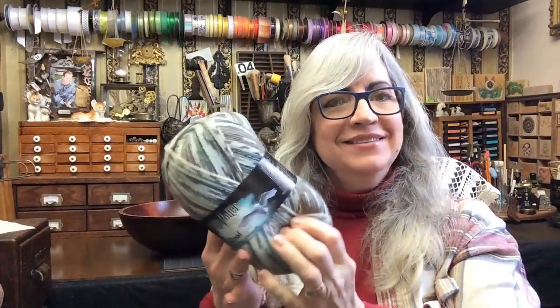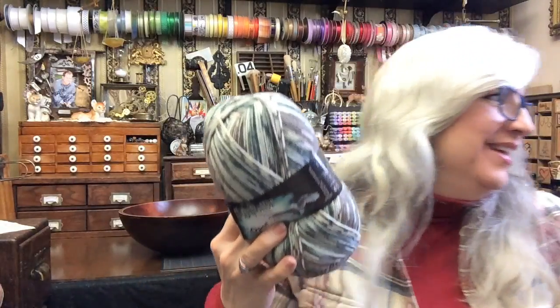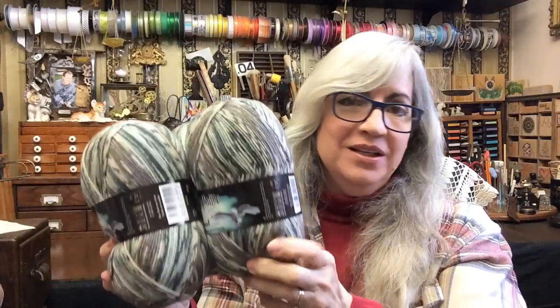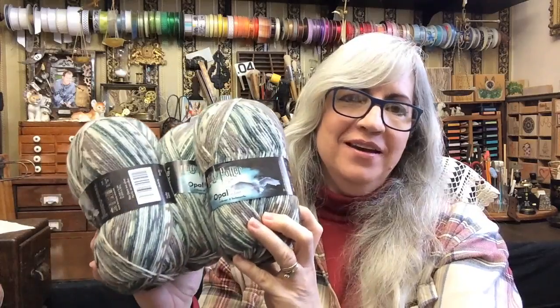I didn't get just 1 or 2. I ended up getting 3 skeins of the Hedwig, so I am going to make something really, really special with that. Being a huge Harry Potter fan, I was just so thrilled to finally get the entire collection in my stash. So yeah, I can't wait to start using these. The Hedwig is just so beautiful and so soft.